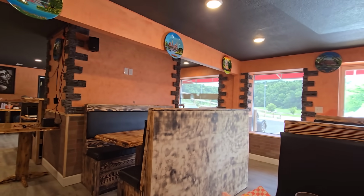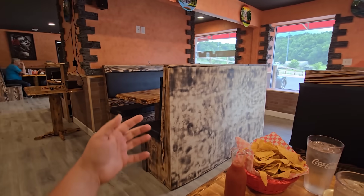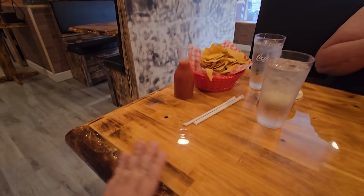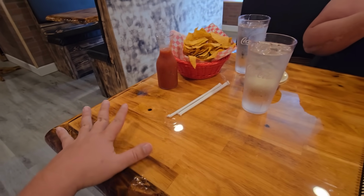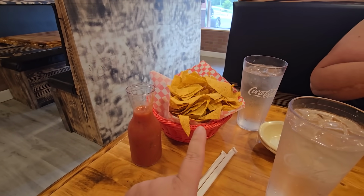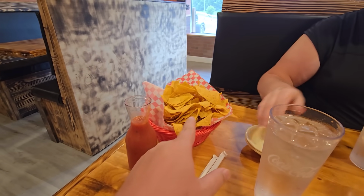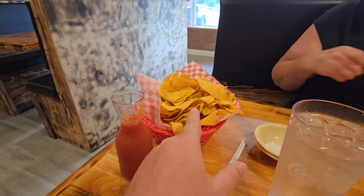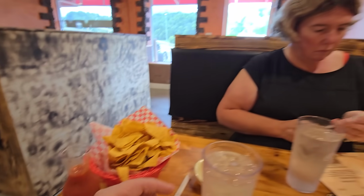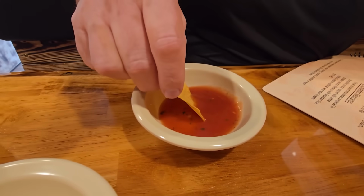It's got a great atmosphere in here. It's brand new, so it's very clean. I do like the seating with the benches, and it's got a little bit of a Smoky Mountain flair. Of course, there's our chips and salsa. Unfortunately, I'm not going to get into that because I'm trying to cut down, but I did notice that they're not salty at all, so I could have a few. Some places are so salty. What do you think? It's tomatoey.